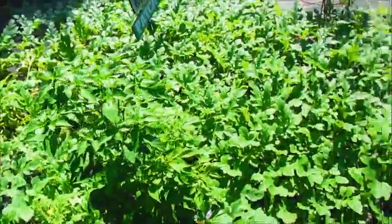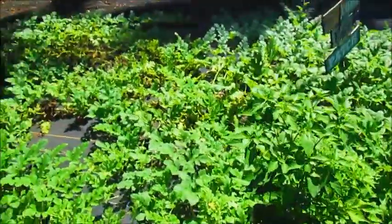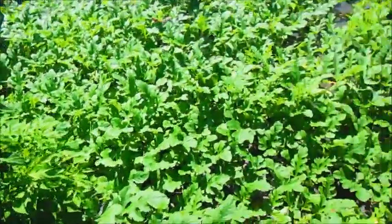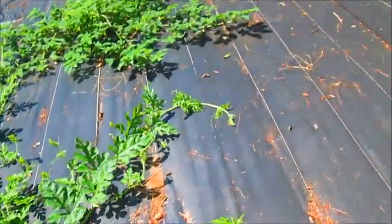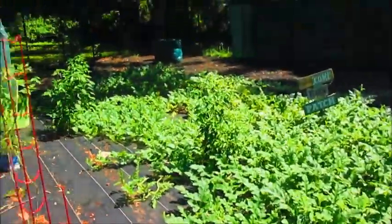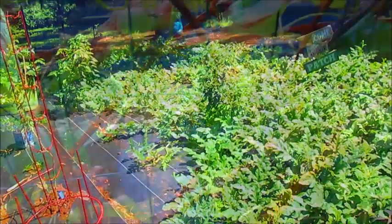watermelon growing from one watermelon plant. Last year I had like 10 different watermelon growing, and it took up about this much space, maybe a little more, but so many watermelon. I mean, I did get a lot of watermelon last year if you look at my past video, but this is amazing to have early watermelon. We're going to be able to eat watermelon in July, I do believe.